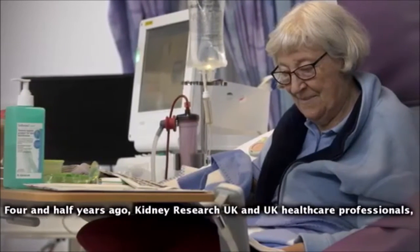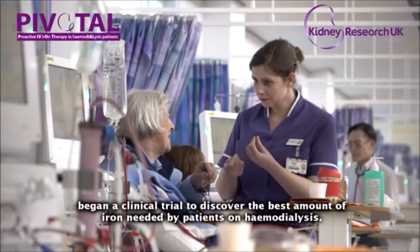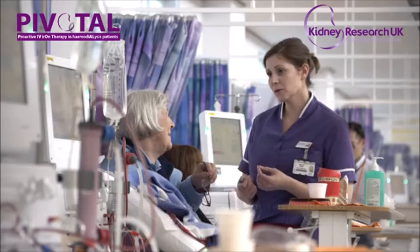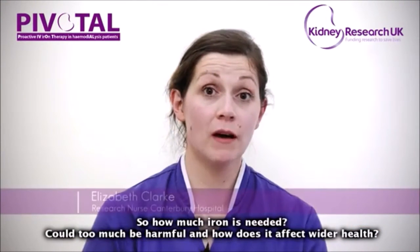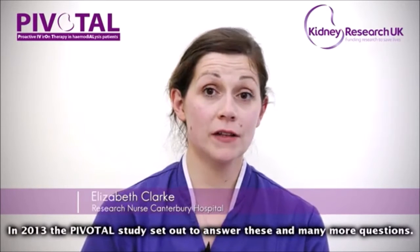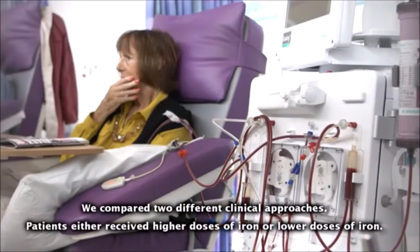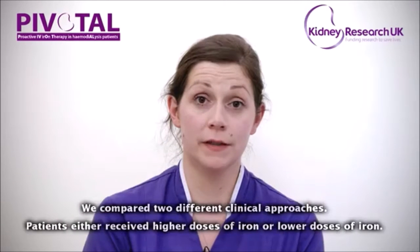Four and a half years ago, Kidney Research UK and a group of UK healthcare professionals began a clinical trial to discover the best amount of iron needed by patients receiving hemodialysis treatment. So how much iron should patients have? Could it be harmful? And how does it affect wider health? In 2013, the pivotal study, as it was called, set out to answer these and many more questions. The pivotal study compared two clinical approaches to giving iron. Patients either received higher doses of iron or lower doses of iron.